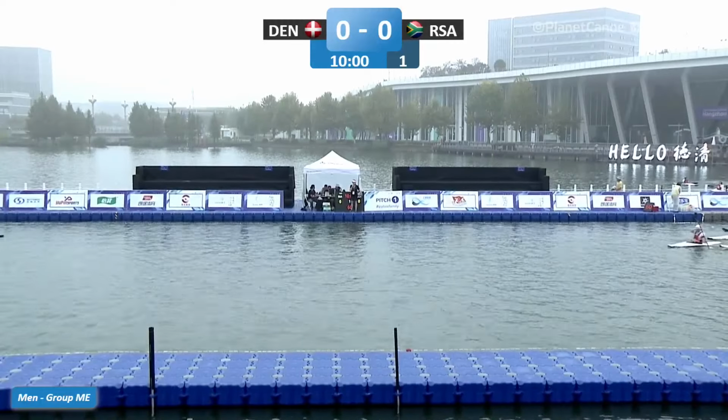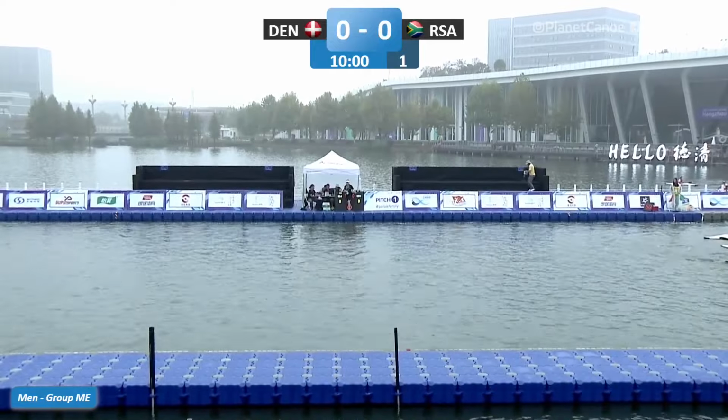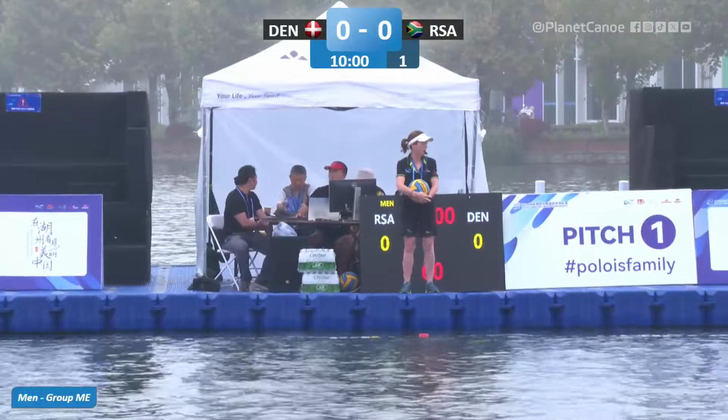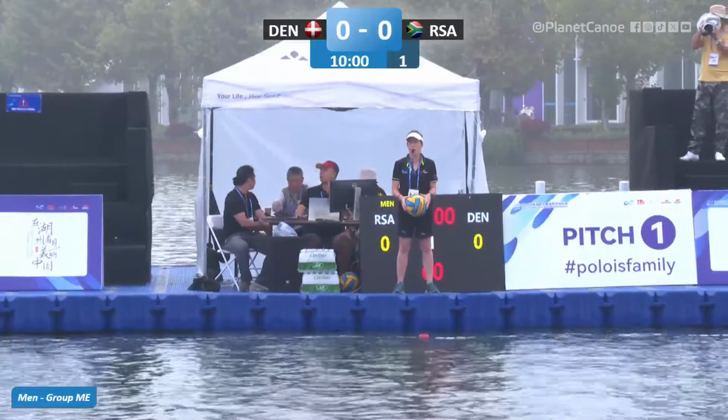Particularly sure that's actually what's going to happen, but we shall see. Occasionally, Canoe-Polo will surprise you. Andy Ross looking ready to go. Sprinting from Denmark, it's looking like it's going to be Christian Kleist.